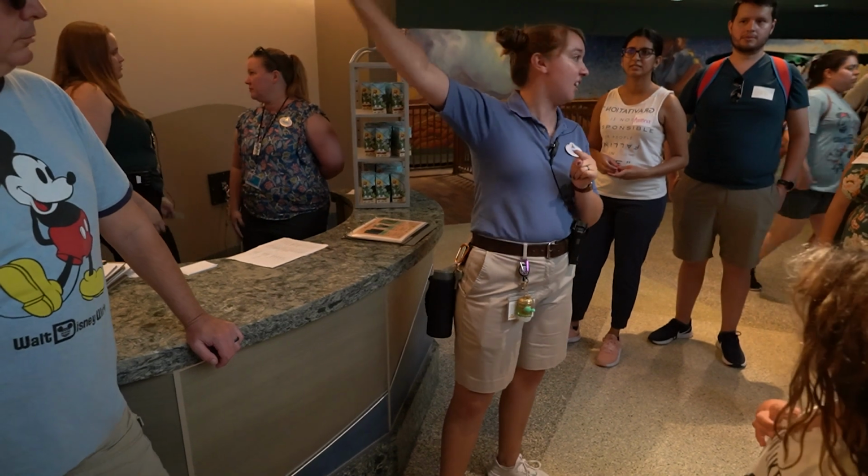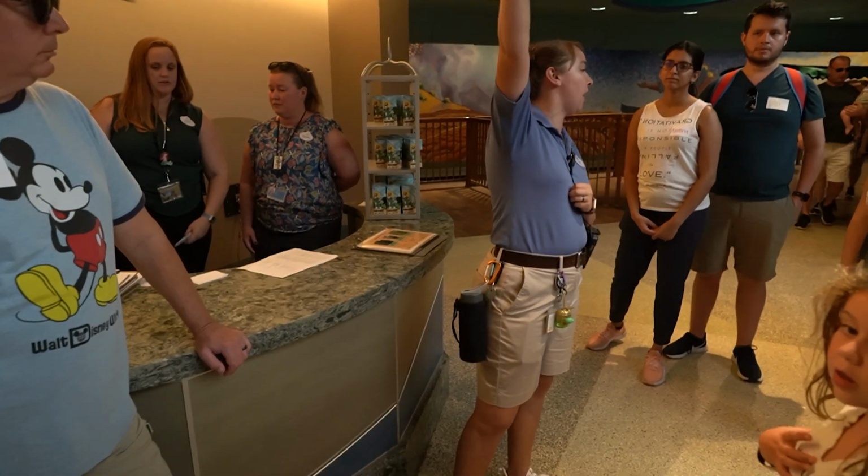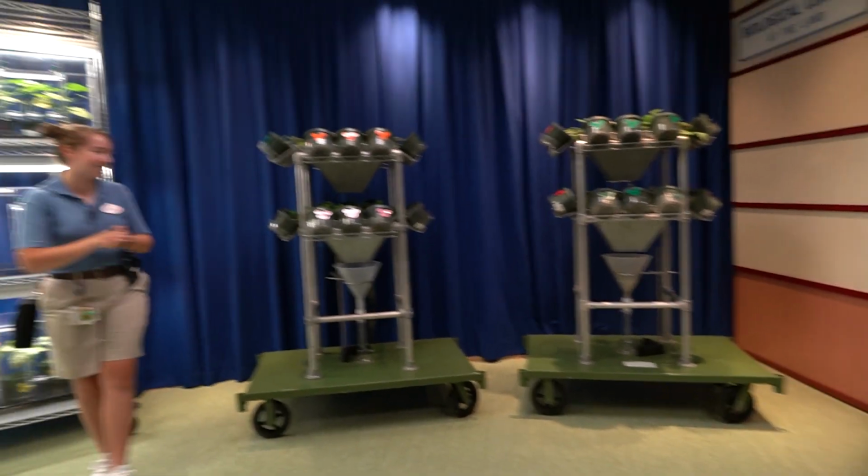So we're going to stick to the right-hand wall over here, go all the way down to the end, and there will be a door that we go through, and then we'll have a not very quiet to get going for our tour, all right? It was written on the door, so that is how they know.